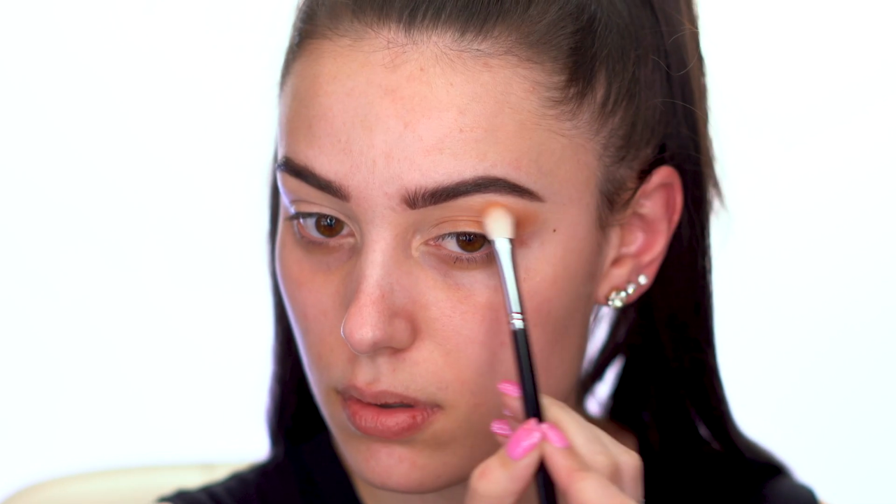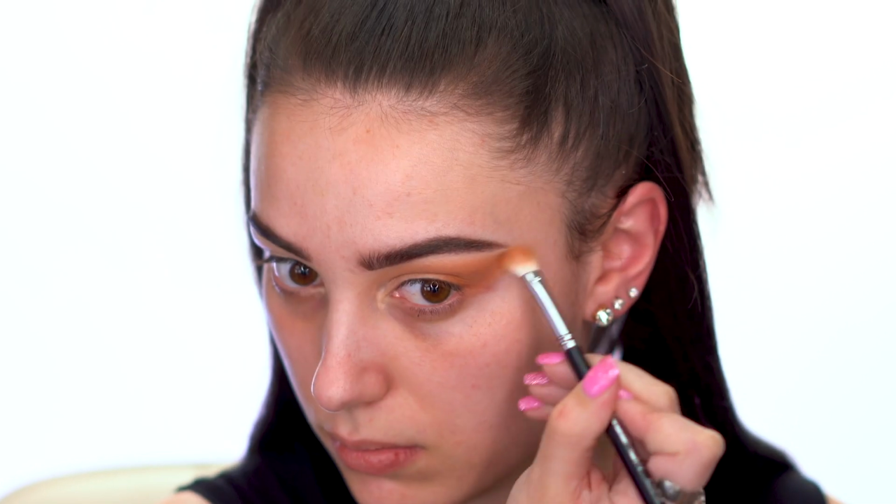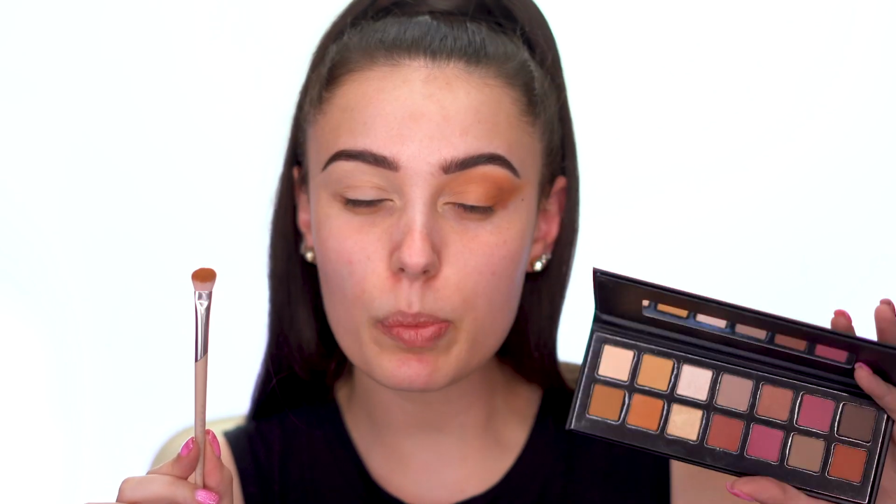So on my right side, I'm gonna be using Copycat Beauty, and on the left side, I'm gonna be using ABH. First, I'm gonna pick up the shade Burnt Orange from ABH and blend that into my crease. And I'm just gonna follow up on the other eye with Copycat Beauty's Burnt Orange. And just so you guys can see, my brush is really coated in pigment and there is a little bit of fallout, but really not that much. It looks very pigmented just from looking at the brush.